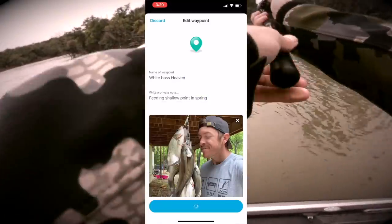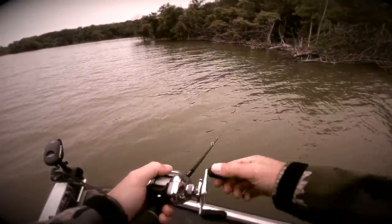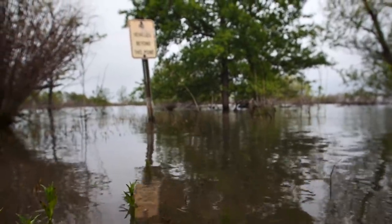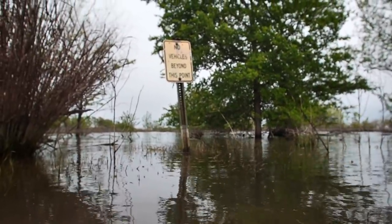Oh, and by the way, the fishing spot we're about to go to, someone literally marked that spot on the Fishbrain app. So today we are going out after the mighty white bass, and it is a drastic cold front here. Flooded waters, cold front situation. But what a lot of these fish are getting done doing right now is spawning.